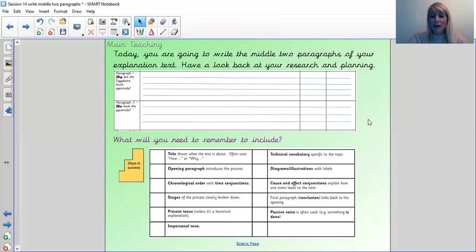Okay, well done. Hopefully you managed to spot some fronted adverbials and causal conjunctions in your writing. And if you have, that should help you to complete our steps to success. So I've put some steps to success here for you. These are the skills that we identified right back at the start of our unit on explanation text. And these are the features we know we need to be including in our writing. So I thought I'd remind you of them today.